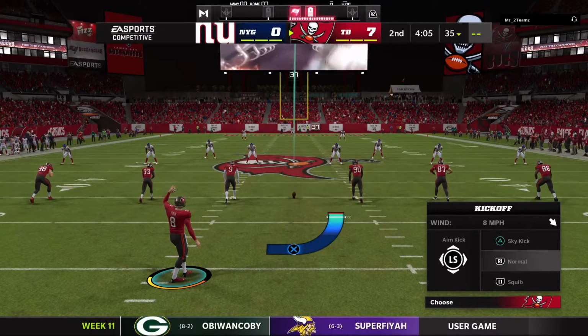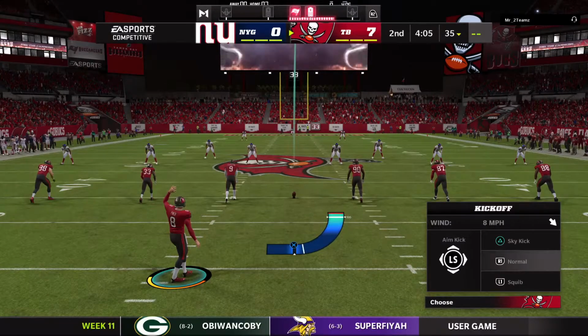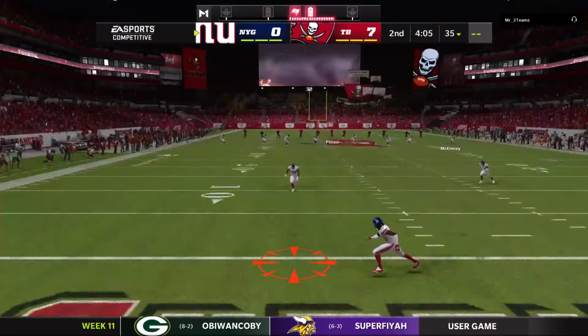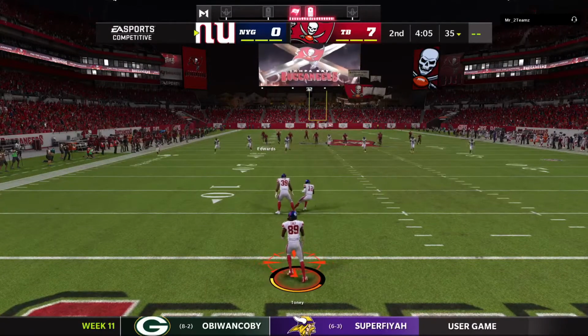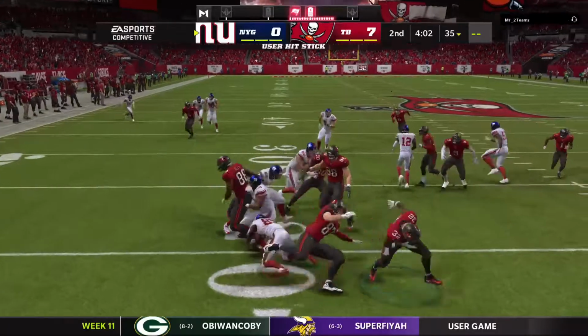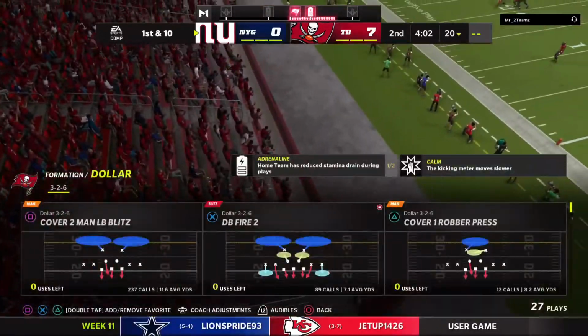Extra point up and good by Succa. And that makes the score 7-0. Now Pinion with the kickoff honors following the touchdown. This taken in at the goal line. And his guys will get the football right at the 20-yard line.